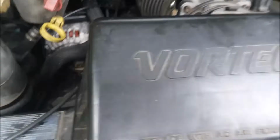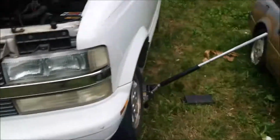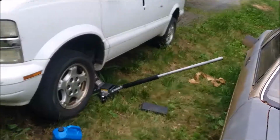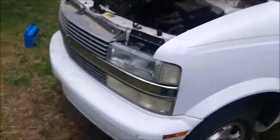Alright, so I've spent the last like hour doing the goddamn serpentine belt, but there's a belt now. That was seriously a nightmare. All this is so in the way. I had to do most of it from underneath. It was horrible. But now I broke out that new jack, which is awesome. It's so nice having a real jack. And now I'm gonna do the oil. I'm gonna see how she runs.